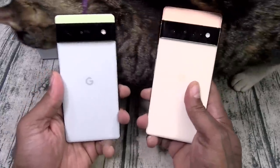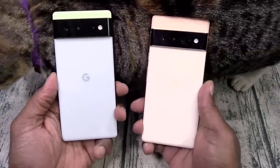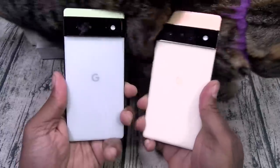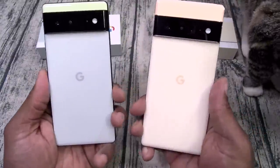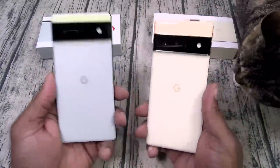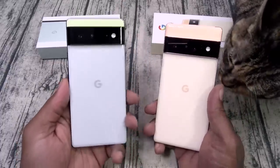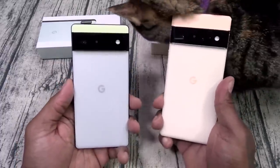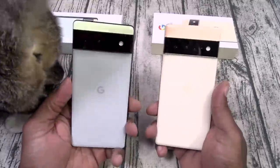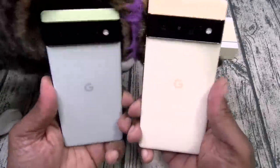Now, can you really see that with the naked eye? The answer is yes. If you're somebody who has a Galaxy S21 Ultra, or you're coming from a Xiaomi Mi 11 that has 120 hertz refresh rate and a quad HD display, you're going to notice the difference. It's going to feel a little bit slower, and it's not going to look as sharp. But if you're somebody who doesn't really care about displays like that, and maybe your last phone didn't have a quad HD display, you're not going to care.